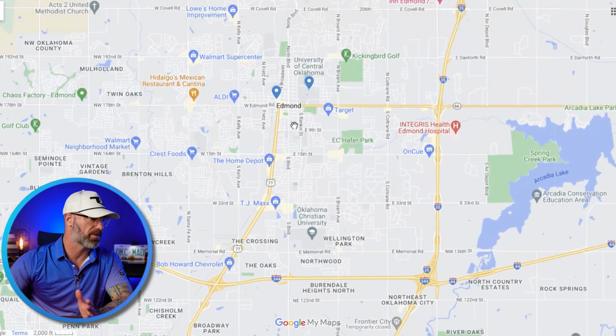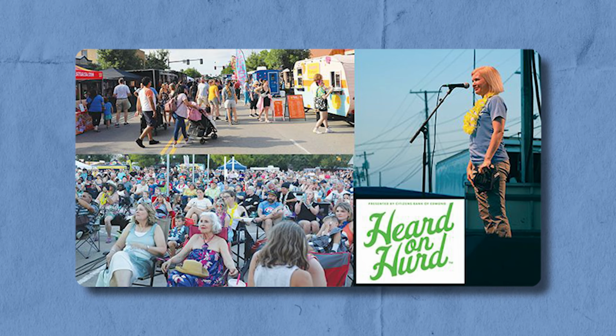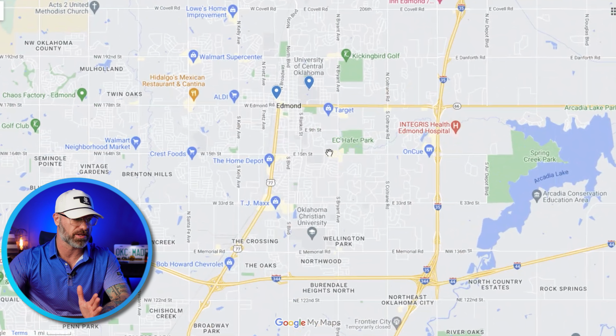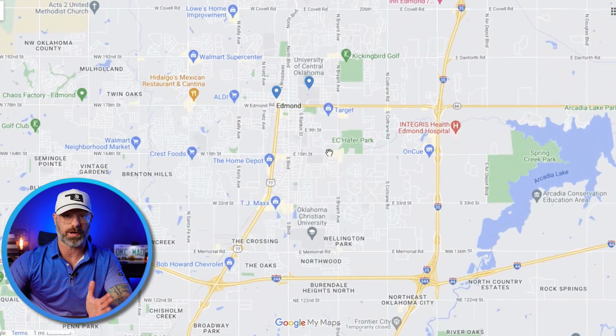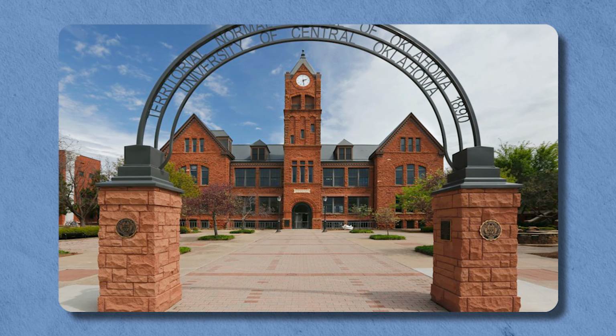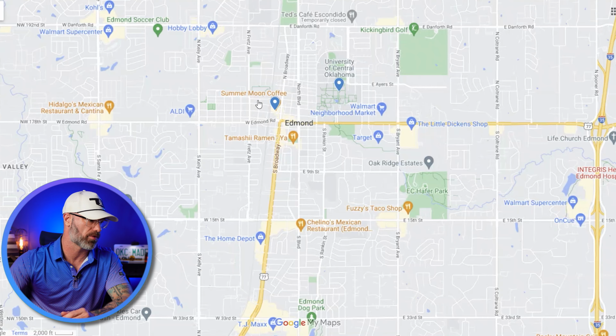It's going to take you right into downtown Edmond right here. And that's where you're going to find things like, on several Saturdays throughout the year, what's called Herd on Herd, where they have live music and all kinds of food trucks. It's a really fun time. Another thing Edmond is known for is the University of Central Oklahoma, or UCO. That's located not too far from this downtown area.